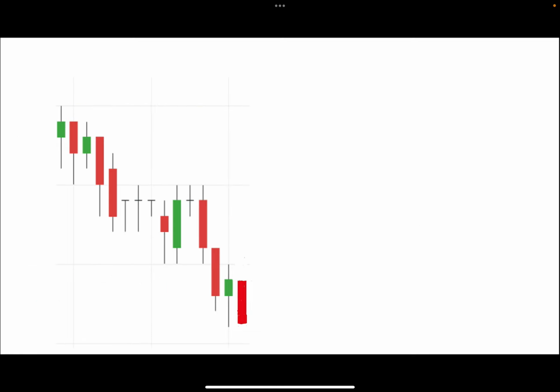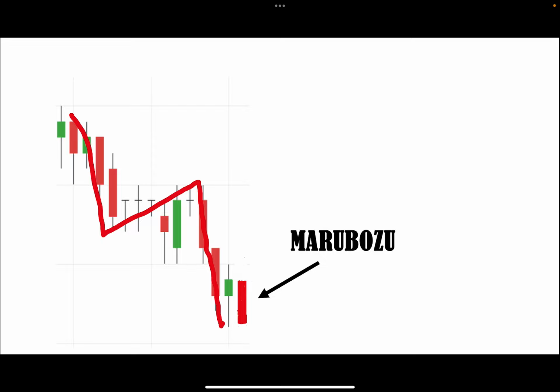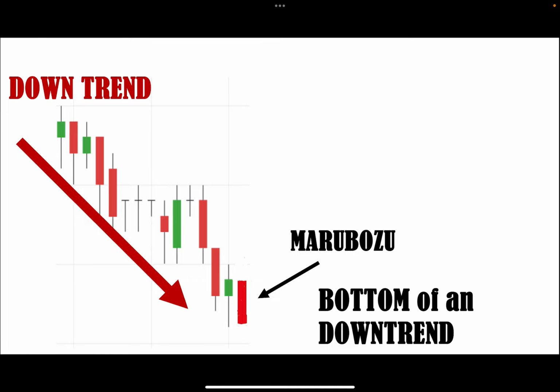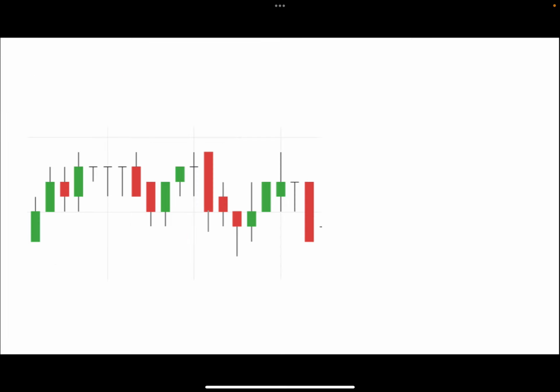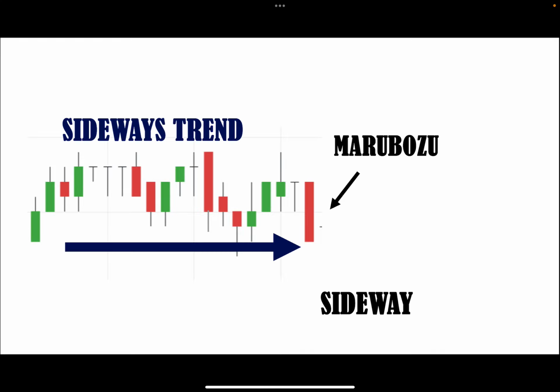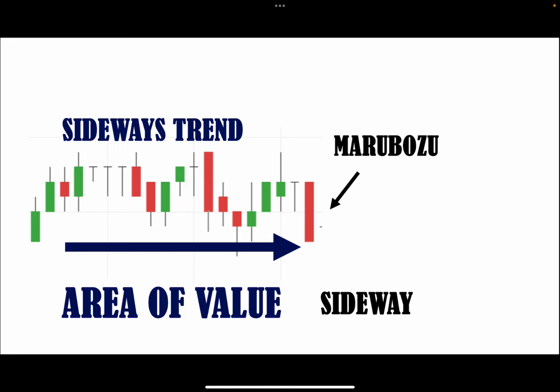Here if you observe another chart, a red Marubozu forms at the bottom of the chart, and the candlesticks are forming a series of lower lows and lower highs. So we can say that this is a downtrend. In a downtrend, if a Marubozu forms at the bottom of the chart, we will consider that place as the area of value. Here the candlesticks are moving sideways, so this is a sideways trend. Even though a red Marubozu forms in a sideways trend, we will consider that one to trade.